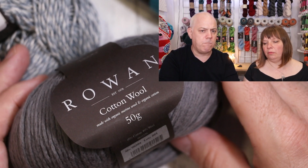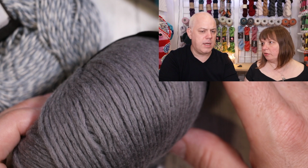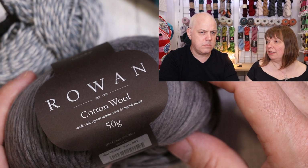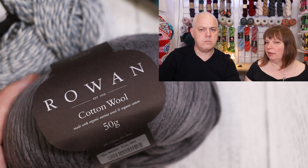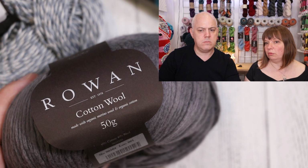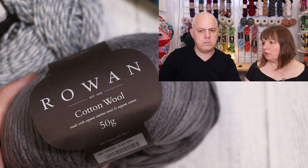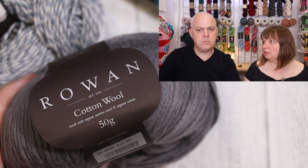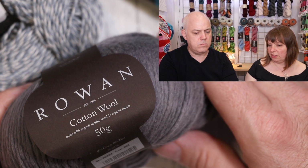Plant-based fibres are not as stretchy as animal fibres, so it's really important that you get to use your needle sizes. For example, if you're doing a rib, you have to go down a needle size to make it tighter and a bit stretchier. So the less elasticity there is in a yarn, the more important your needle size is, using different needle sizes for different parts of your garment, in the ribs round your neck and at your sleeves.